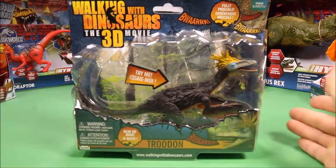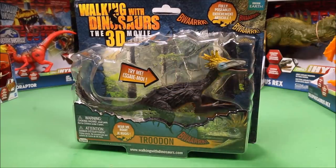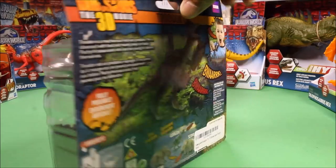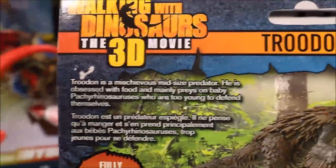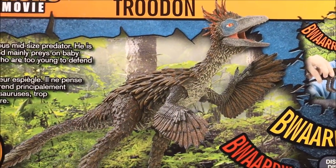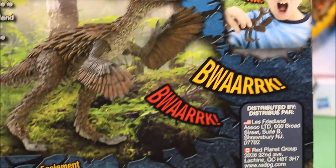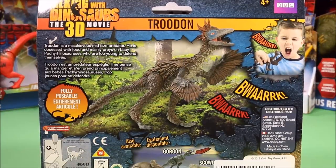Okay, so that's kind of cool. It's not roaring. I mean, it's just sounds. But I do like the sound. I just wish it was a little louder. And then here is some facts on him in English and Spanish. And here is the Troodon itself. It looks almost like, wow, a giant feathered chicken or something. Okay, let's open it up and check it out.